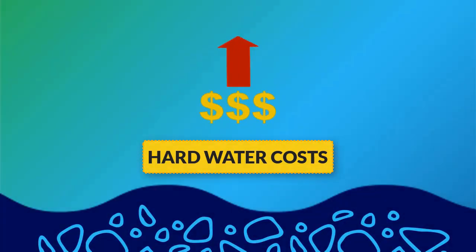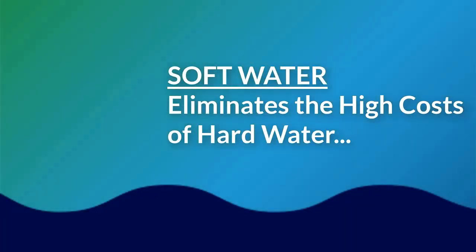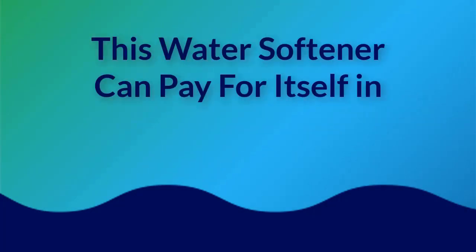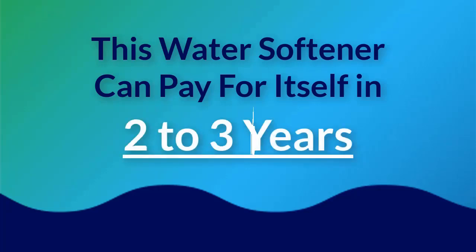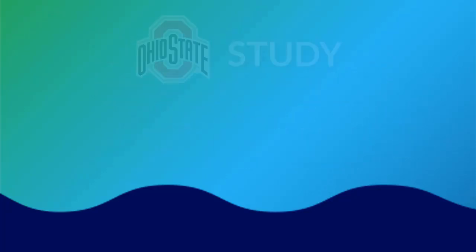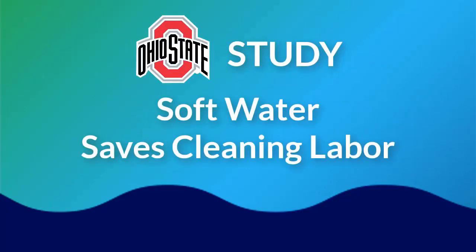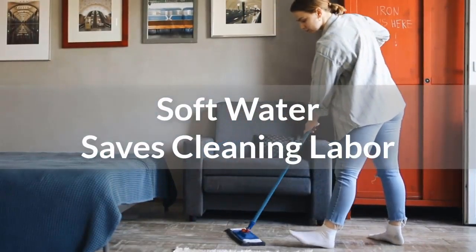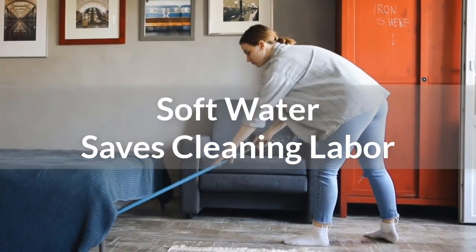One of the biggest benefits of this system is that it eliminates the household expenses caused by hard water in your home. What's great is that this system pays for itself within 2.5 to 3 years. On top of that, a study from Ohio State University shows that soft water will save you almost 2 hours a week in cleaning your home.